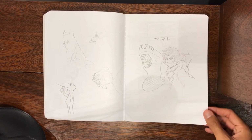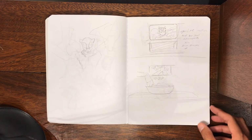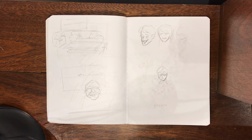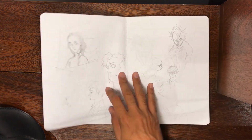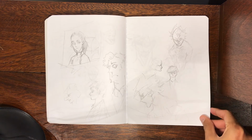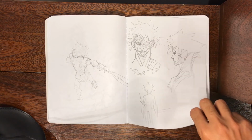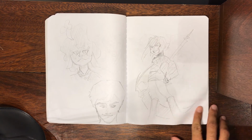Oh, look at that, Yamato. Look at me flexing those katakana skills. Wow, what a Chad. Some more storyboards here. A lot of these storyboards, it's interesting. Actually, by the end of the second one, I noticed that I had storyboards for cartoons or animations that I made that came out relatively recently to when this video is coming up, right?